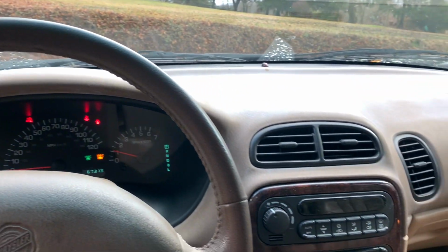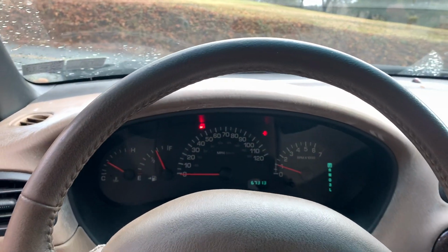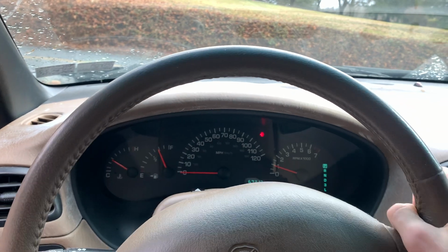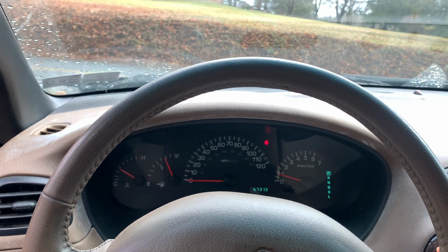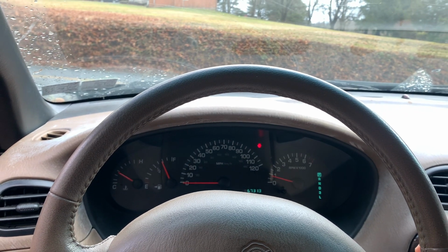I should have done the initial startup. I was not thinking. No lights stay on. Obviously, the monitors are not ready though. But yeah, just that tick, I gotta figure that out. It really could just be because it sat for so long.